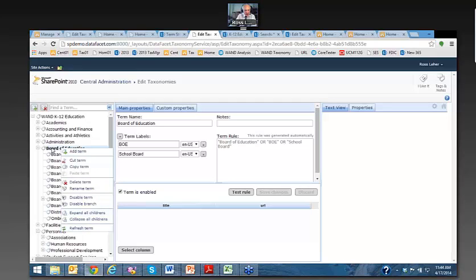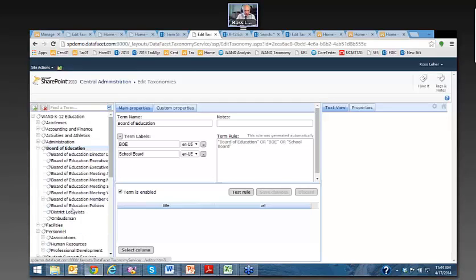disable terms, completely customize the structure of the taxonomy in the left-hand pane. We can drag and drop terms if we want. In the left-hand pane, customize the structure of the taxonomy. In the center pane, we can create rules that will be applied by the automatic tagging engine.